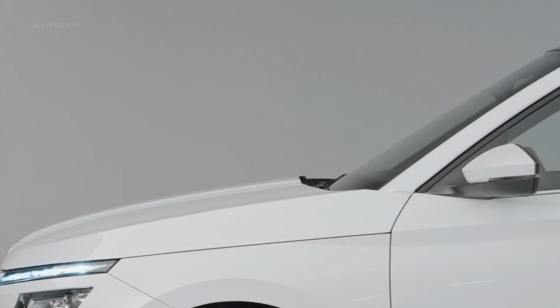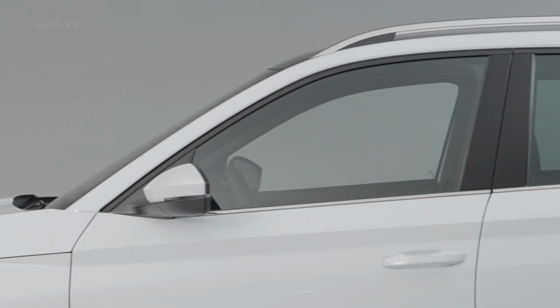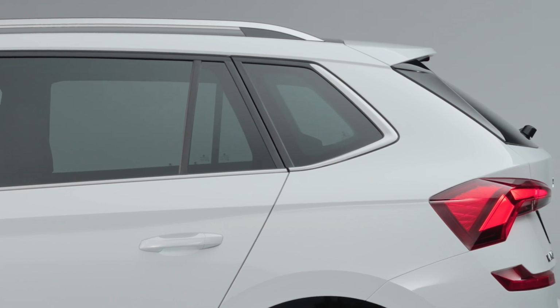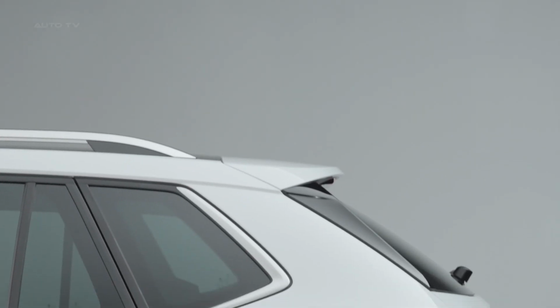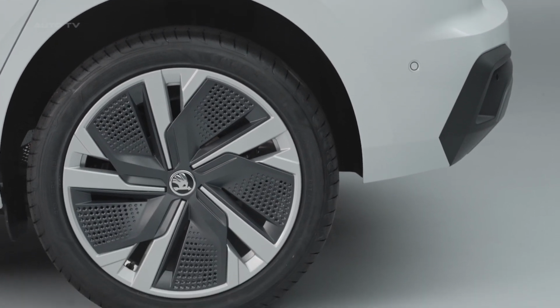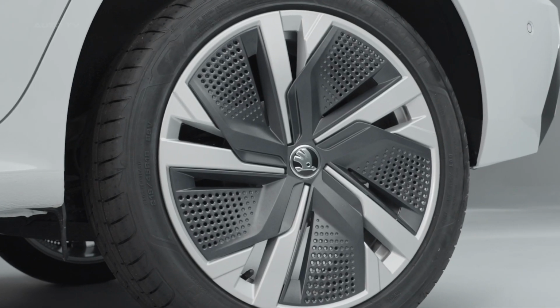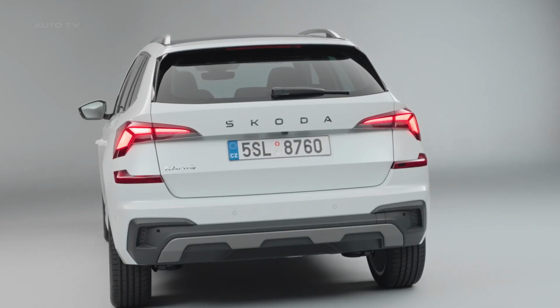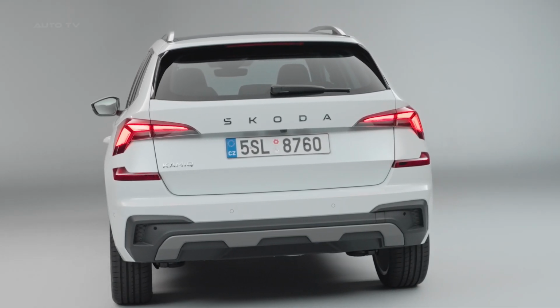The Kamiq has enhanced its level of active and passive safety, providing features like front assist with pedestrian monitor, lane assist, and traffic sign recognition as standard equipment. In case of an accident, up to 9 airbags are available to protect the occupants, further demonstrating the model's commitment to safety. It offers a restructured product range, with 3 trim levels and 6 interior variants.